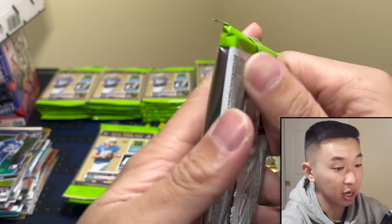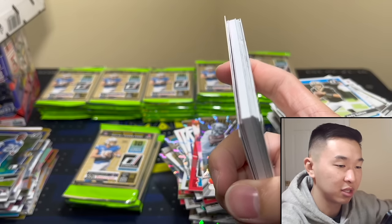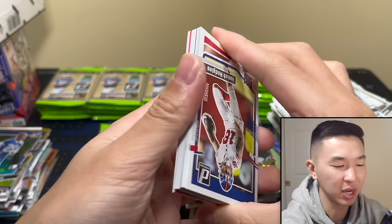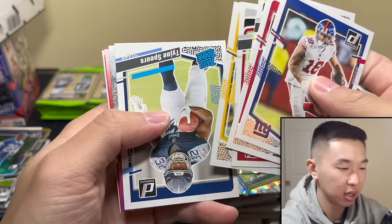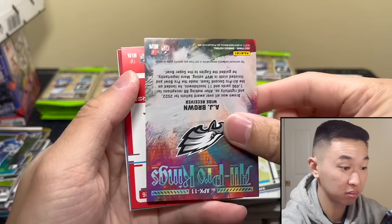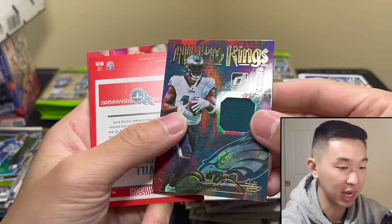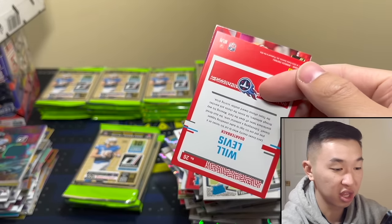Thick pack. Here come the jersey cards. Here come the $3.99. Maybe that's a... No, that's $3.99, right? It's got to be. I don't know why they're making it so thick. It's way too thick. AJ Brown. Nice. There we go, $3.99. Man. Wow, wow, wow. Thick card.